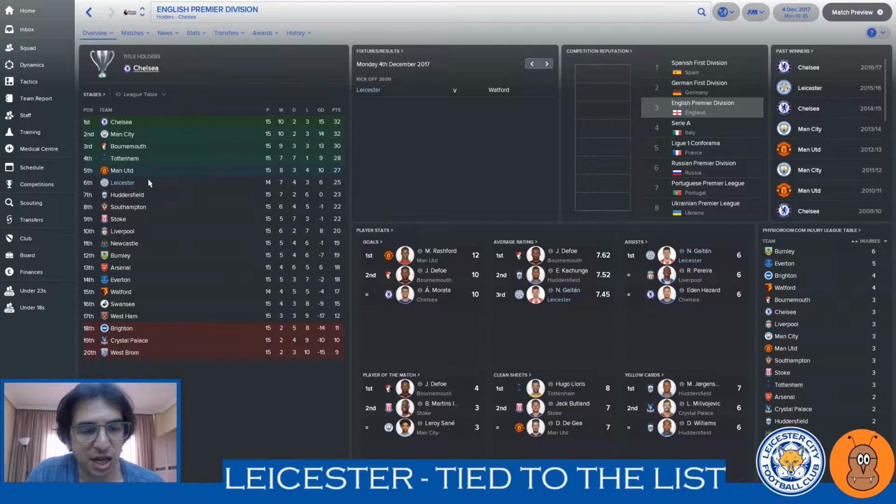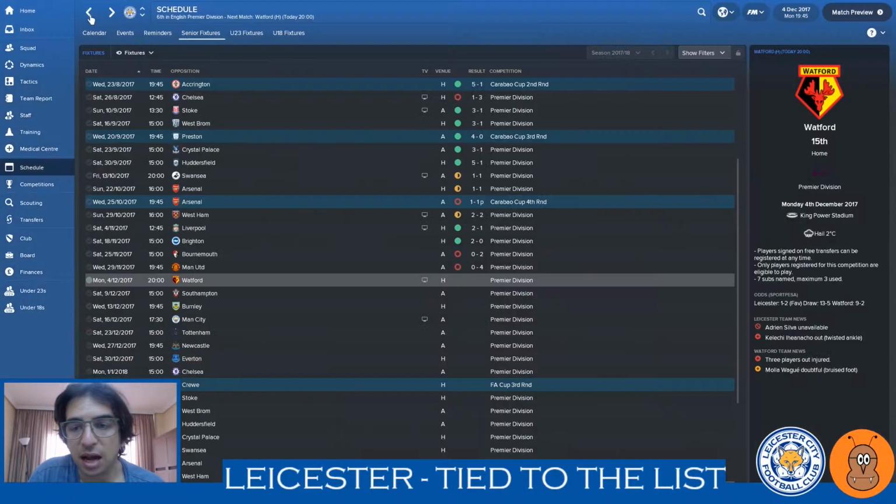We're 6th in the table, 3 points off 4th place, and 5 points ahead of 8th. The next 2 games are Watford at home and Southampton away, and they're the games we're going to show you in today's episode. So let's head to the King Power Stadium for the game against Watford.